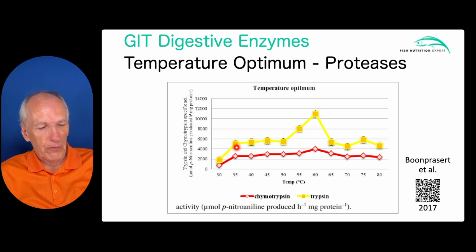Now, the thing is that an animal has a feedback system where, depending on the amount of protein in the diet, it will produce more enzymes. So there's nothing wrong with having this level of activity. The animal will simply produce more enzyme, and per unit of protein to be digested, it would have to make maybe double the amount of enzyme to do the job as it would maybe need at a much higher temperature. But of course, this is not a realistic temperature.